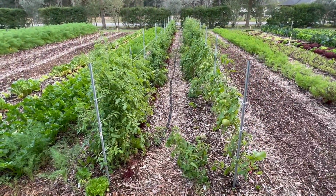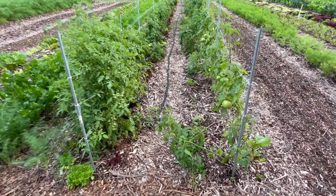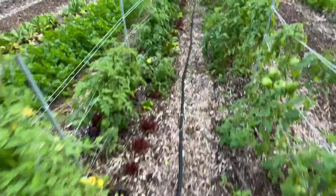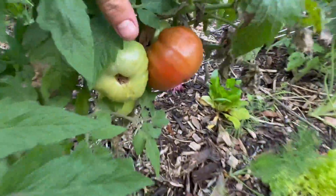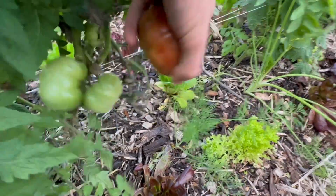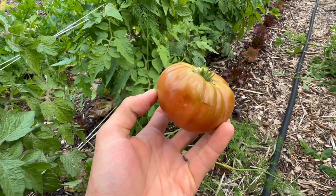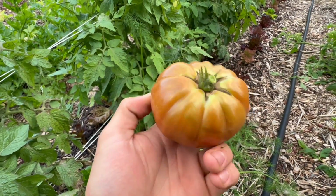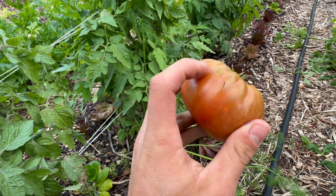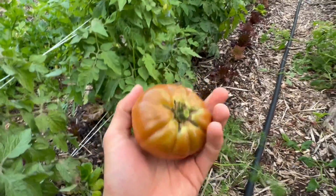These 2 beds of tomatoes are blowing my mind. Like, it is January 11th, and I haven't covered these once. They've gone through 1 frost, I know for sure, and the other was kind of iffy, whether or not it was really a frost or not. Oh, this broke, darn it. This is that Tasmanian chocolate. Yeah, they're cracking a little bit at the top, but you know what? For a tomato grown out in the open, vine ripened in January, I'd say that's pretty darn good.